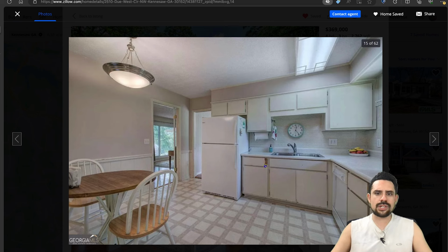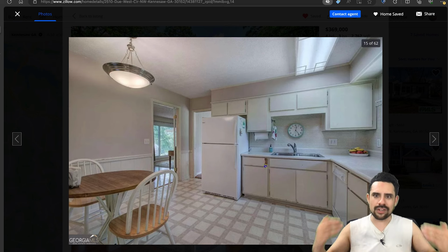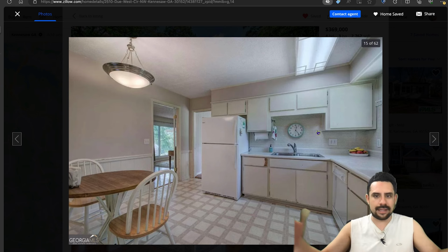I got a little bit of damage here. Listen, if you're renting this out as an investor, paint the thing. It's not gonna impact someone that was looking to live here as long as everything else is clean and it's in a safe neighborhood. This is a cosmetic issue. It's not the end of the world.